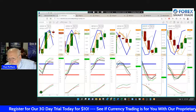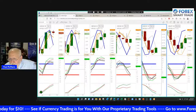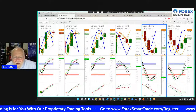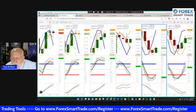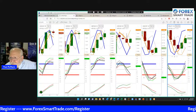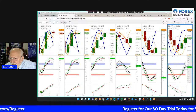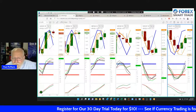So I want to have points from each of the 3 sections to get the trade. That gives me the highest probability of the move doing what I'm expecting it to do. So since I am missing an element, I'm going to pass on this trade. USD yen, we are in the middle of the channel, more than halfway, so I'm going to skip that.